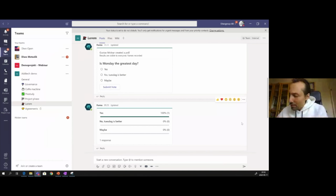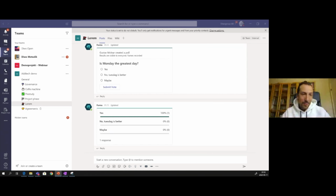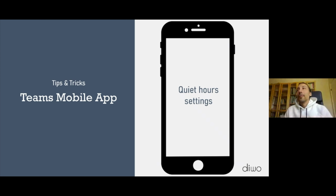So good. I hope there were a lot of good tips and tricks so far. I would now want to switch and share also some tips and tricks for how you can use your mobile app. And the first little demo that I want to share with you is something that we have been noticing from an HR perspective is quite challenging.